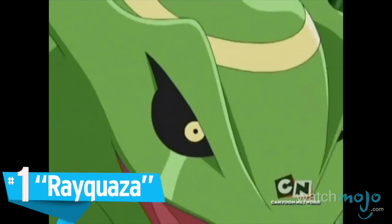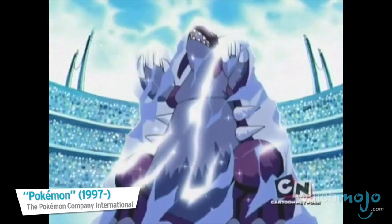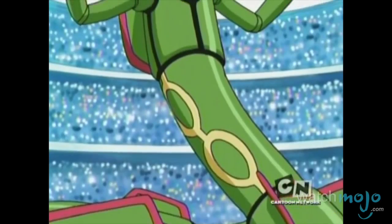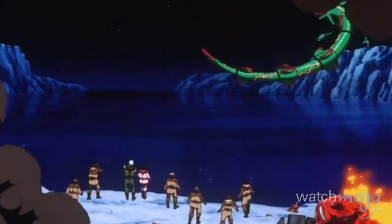Number 1, Rayquaza. Was there ever any doubt? The dragon to end all dragons and often considered to be the greatest of all legendaries, the Sky High Pokemon takes the crown as the 3rd generation's greatest.